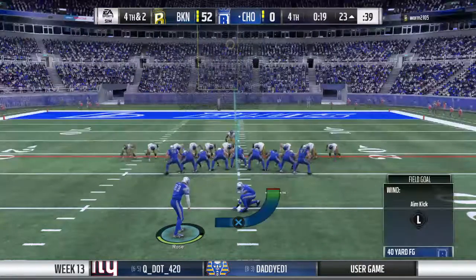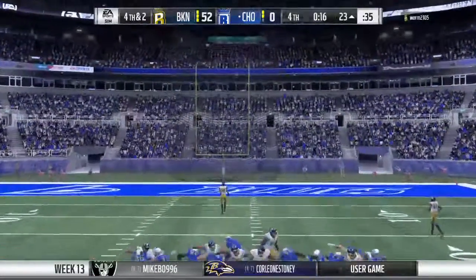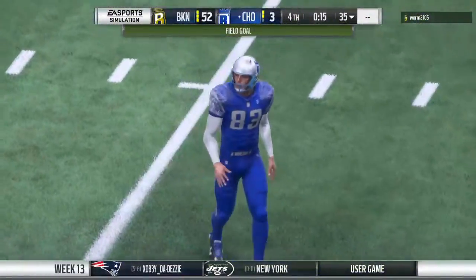So on 4th down, Jason Garrett sends in his field goal unit. From the right hash, this from an even 40 yards out. And his kick is good. And they'll get back 3, but this remains a large deficit.